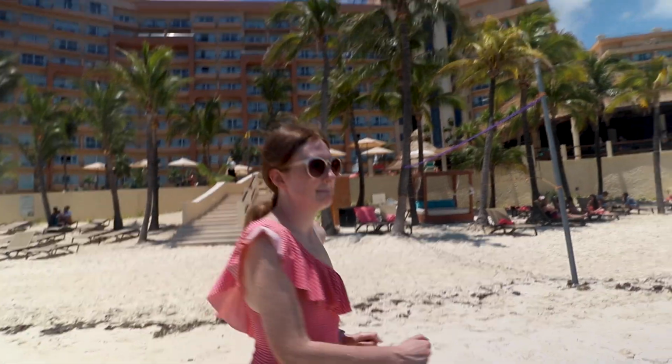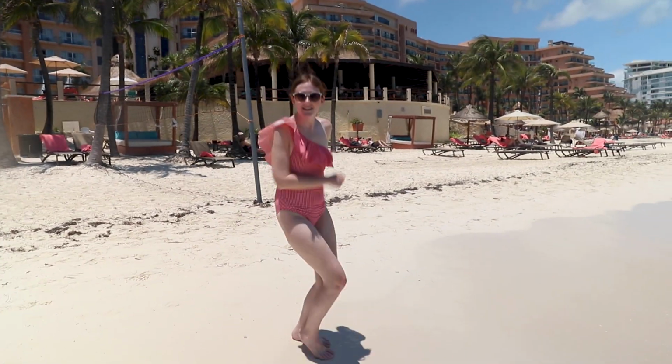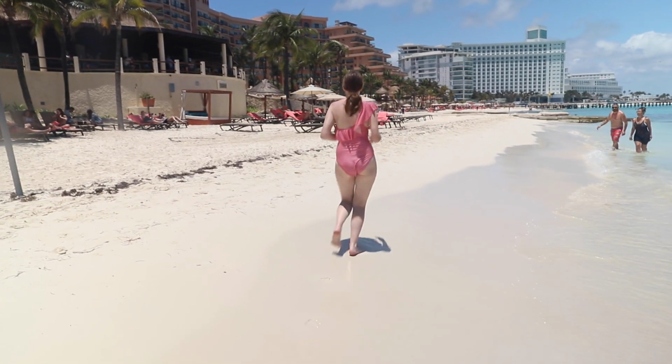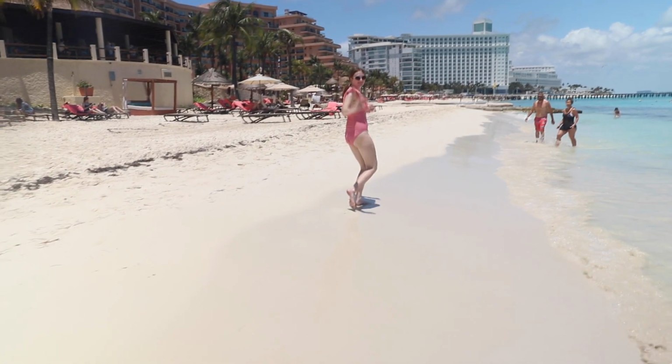Run to the other side. Go run. Can you get like a slow-mo or something? Yeah. The water's warmer than the pool.